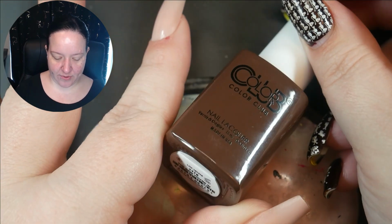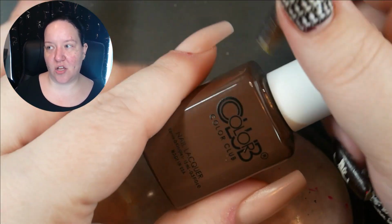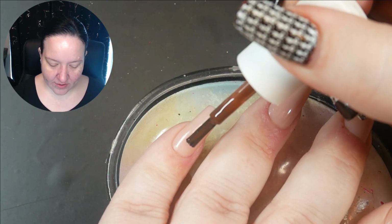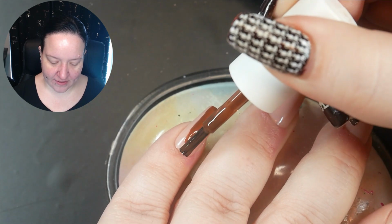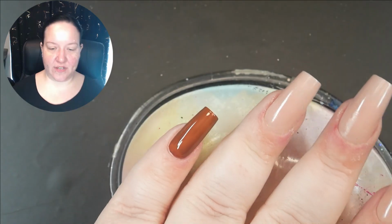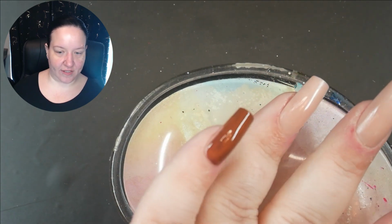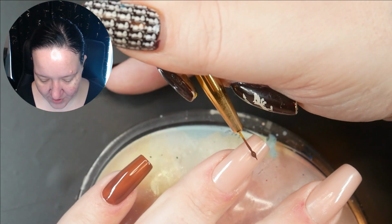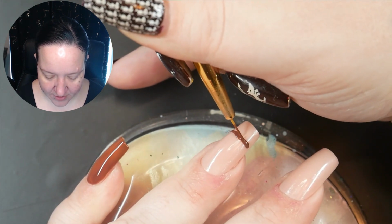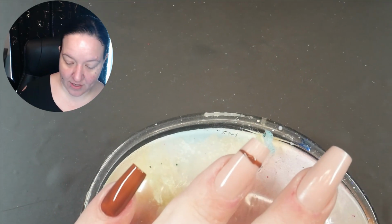Okay, so first we're gonna go in with the Color Club, The Skin You're In. I got this in my $1 nail polish mystery haul. There's a video for that, and if I remember, I'll link it. So we are going to paint a couple of these solid and then a couple of them French. Definitely going to need two coats. That's a pretty color though. I think it's going to darken up with the second coat though. This one's going to be one of our Frenches. We definitely want to work our way across from outside to inside so we don't stick our fingers in our wet paint.